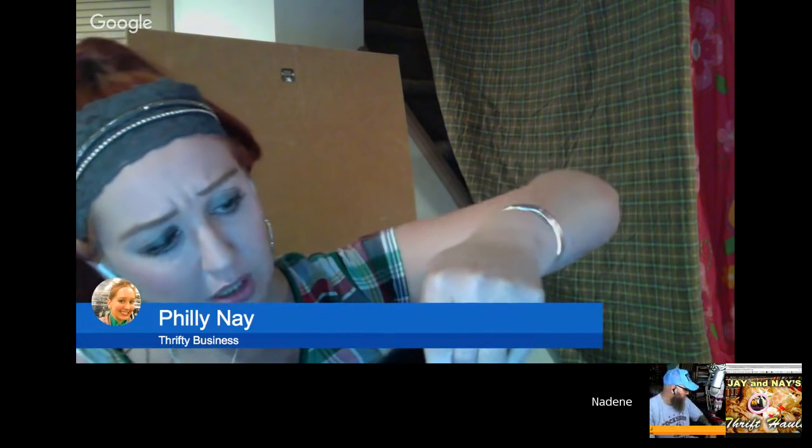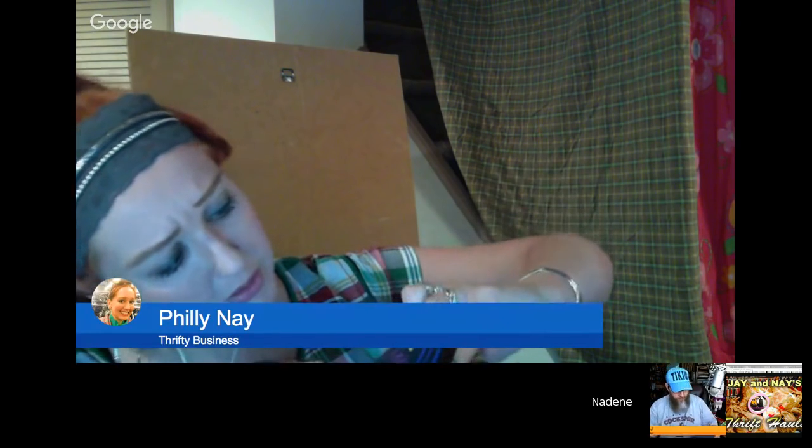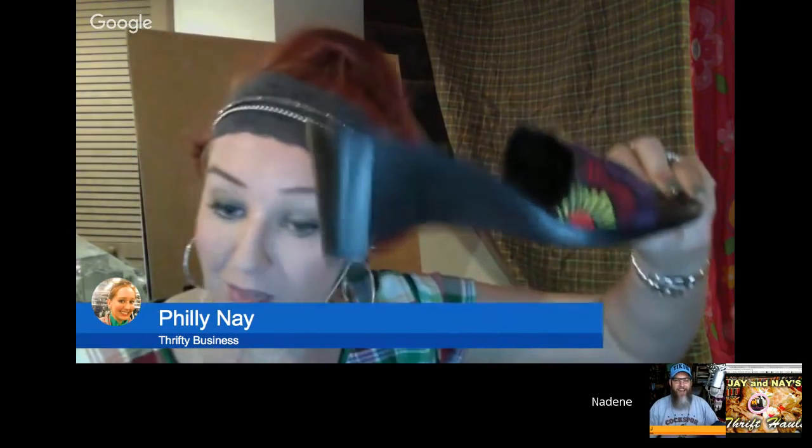So I will measure them and try them on. Oh, here they are. Oh, they're 10s. They are my size actually. There you go. But I'm not keeping them. I will be selling them. They're very cute. Hang on, I'm putting myself back up. I just became Irish.